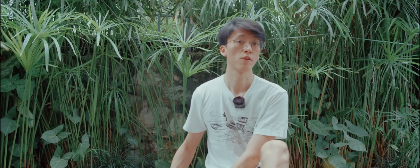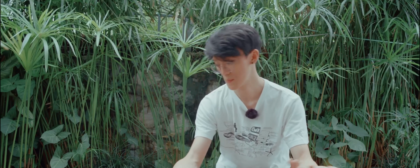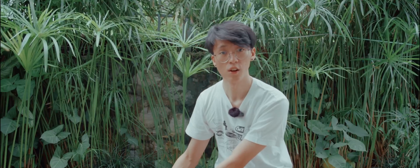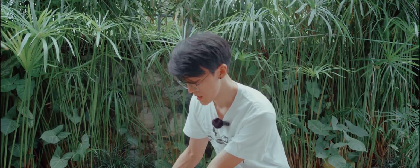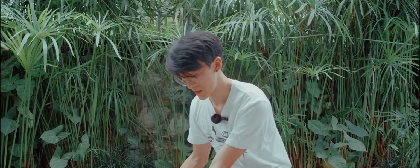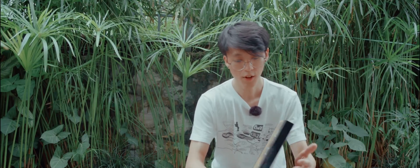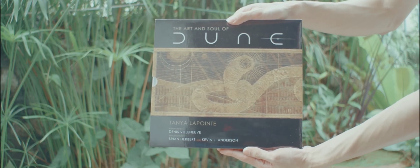Now lastly, for someone who is a huge fan of concept art like myself, or someone who wants to get into concept art, definitely look into the art of concept books. You know, these art of books are always a great resource and provide a lot of insight into whatever it is that they're making, whether it's a movie or a video game. For a sci-fi fan, I would recommend The Art of Dune. This is the new Denis Villeneuve Dune.